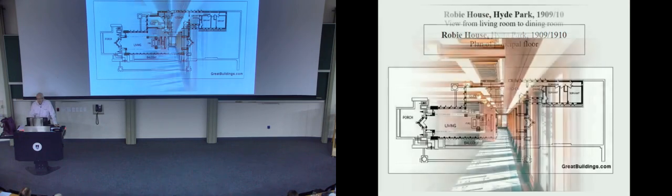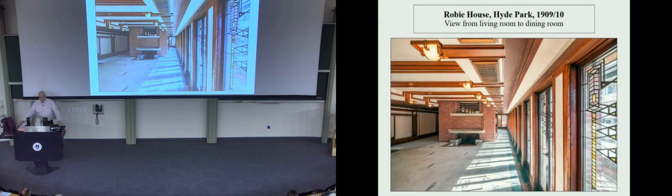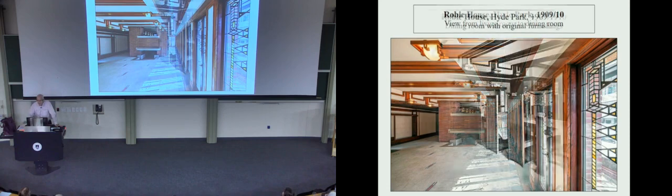So here again we're looking down from the living room to the dining room. This wonderful space has, in the middle, the hearth, the fireplace. And again, this very modern feeling to the light fittings of the ceiling. The stained glass window you can see making patterns on the floor there. All these designs, of course, by Frank Lloyd Wright. And then from there you lead into the dining room.